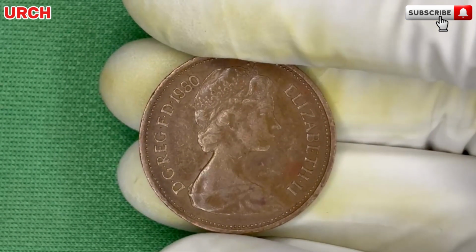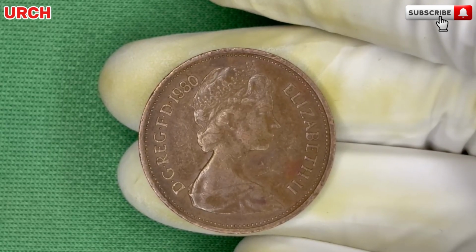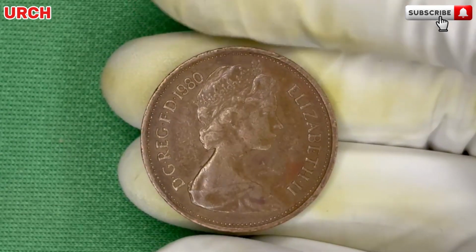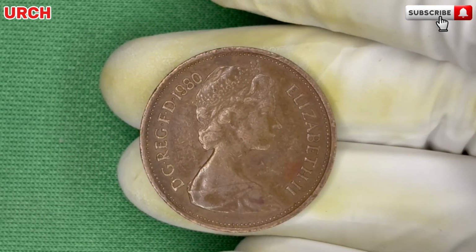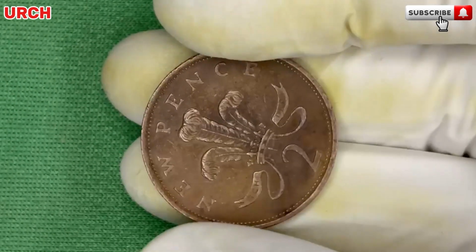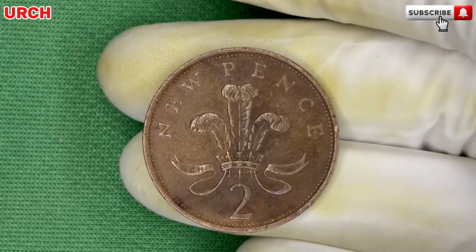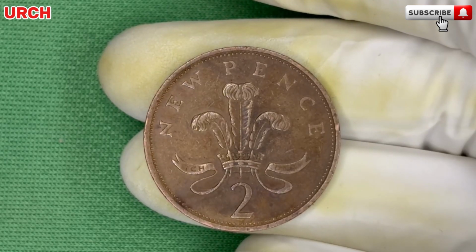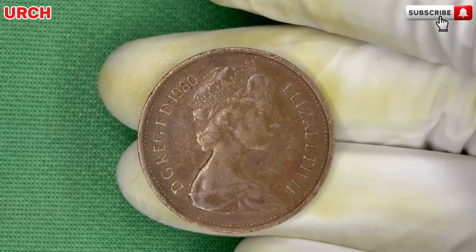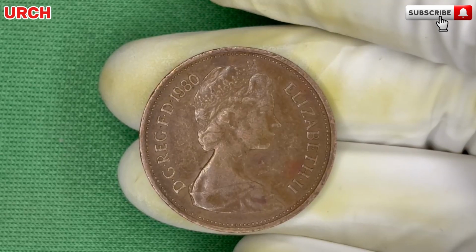The words New Pence appear boldly at the top of the coin, along with the numeral 2 below the feathers, a distinct indicator of its early decimal era status. Interestingly, New Pence was used from 1971 until 1981. Starting in 1982, the Royal Mint changed the wording to simply 2 pence. This subtle change is now significant in identifying rare varieties and understanding the timeline of decimal coinage in the UK. Thus, the 1980 coin stands at the brink of this transformation, just before the shift, and years before anyone would ever think a 2-pence coin could hold the key to a multi-million-dollar windfall.